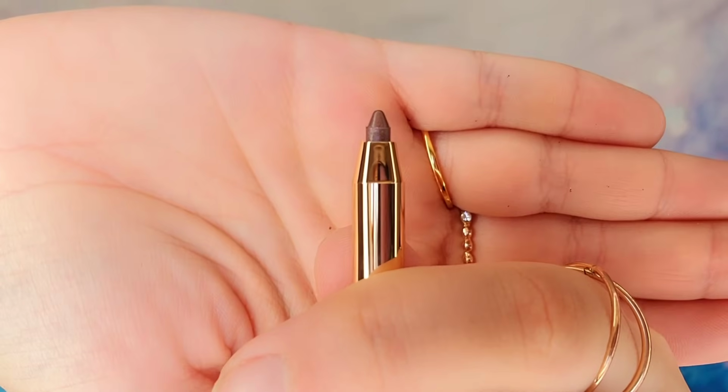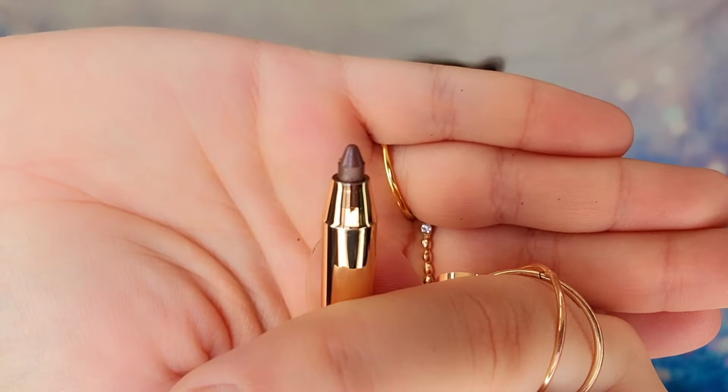Is it just me, or is there a shimmer in there? Let's see, I'm going to twist this up a little bit. I feel like there is a touch of shimmer inside of this. That is really pretty. So usually, you guys know I love black eyeliner. That's usually what I stick with, but I do like this color a lot. So this eyeliner comes in at $23 if you guys wanted to purchase it. Seems about the same price as most eyeliners these days, so I do think that's reasonable.